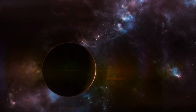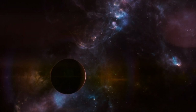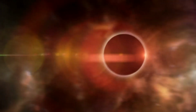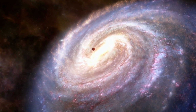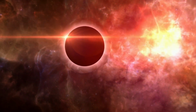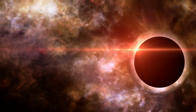The rogue supermassive black hole may not stay in the outskirts of the galaxy forever. Gravitational interactions slowly pull it back into the Milky Way. Billions of years later, the supermassive black hole could arrive in the center. When this rogue supermassive black hole meets up with Sagittarius A star, the fuse is lit.